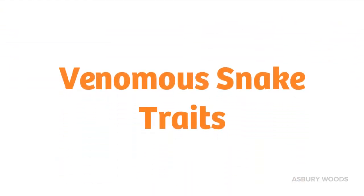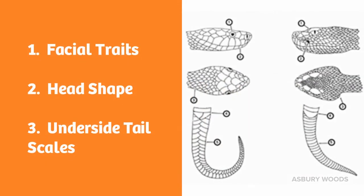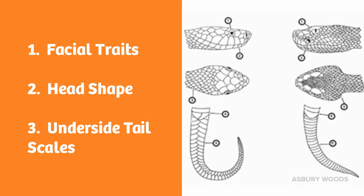There are a few traits that many venomous snakes have to help us tell them from their non-venomous counterparts. We do not recommend getting close enough to wild snakes to investigate these traits for yourself, but there are some differences that can be observed between venomous and non-venomous snakes. For non-venomous snakes, they typically have a rounded pupil and no heat-sensing pits. They have a more rounded head, and the scales on the underside of their tail have a more crisscross pattern.